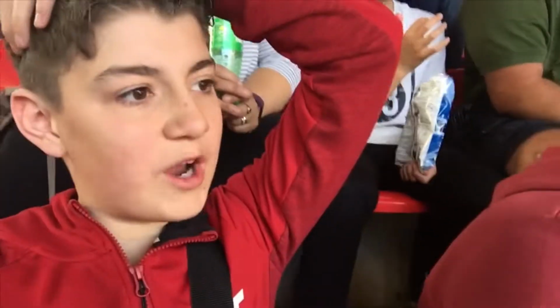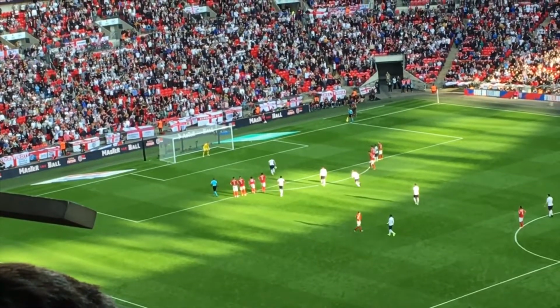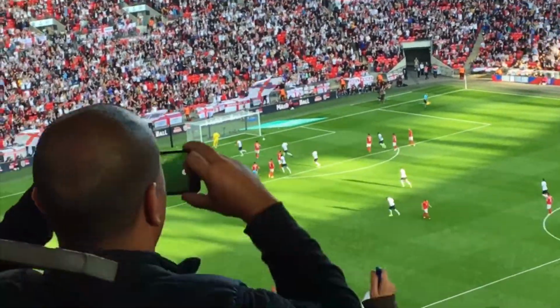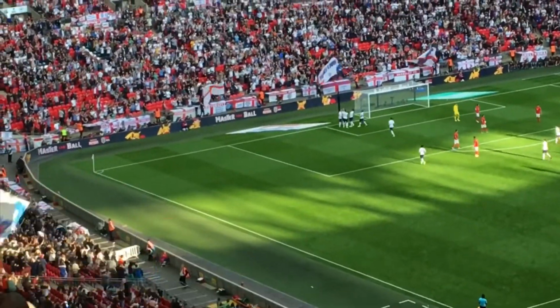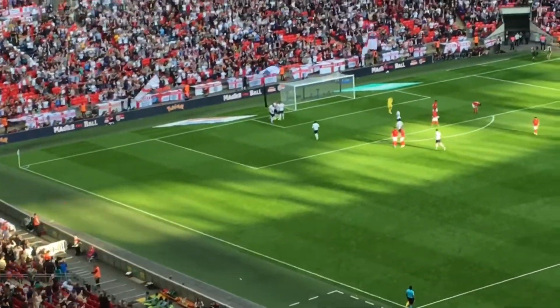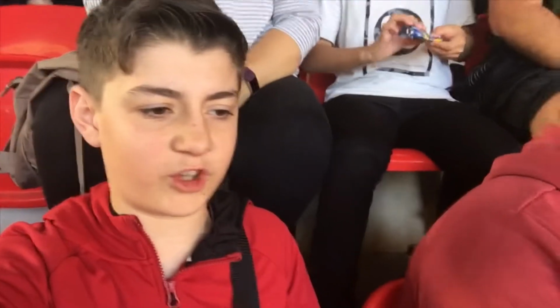Second half, they had a chance, defended it pretty well, we went down the other end, I got a penalty, let's go. Even if the keeper went that way, he would not have a chance. 2-0 England.